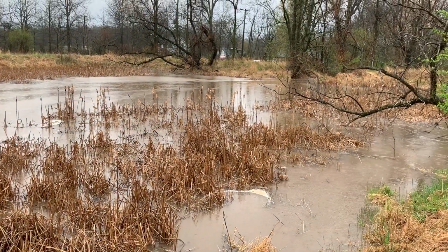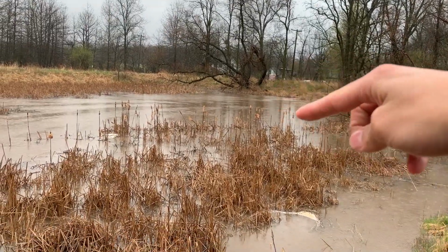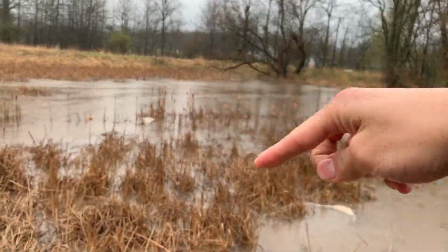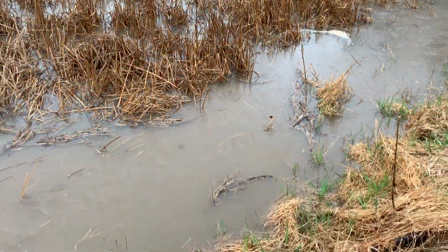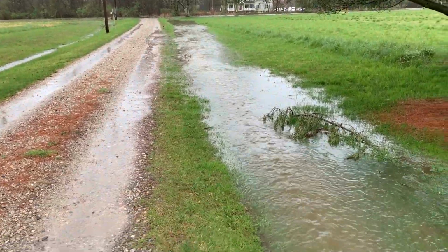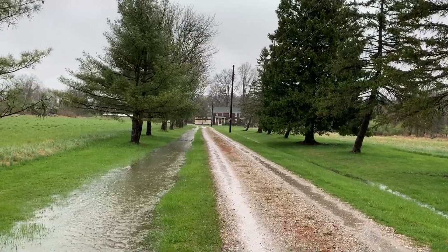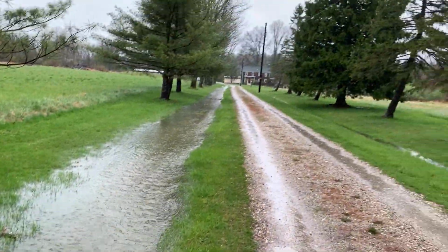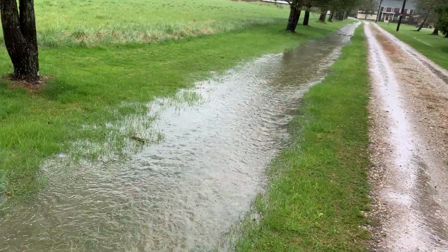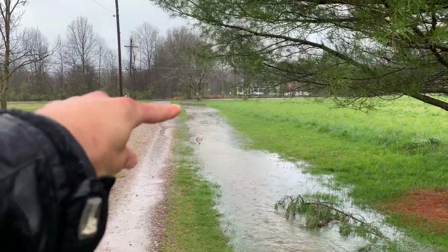We're down by the road now. So normally the pond is just that area right there and it fills these reeds. I've never seen it this high though. And here along our driveway you can see a close-up on a brand new stream that our property now has. It's just so crazy. This stream just appeared in the past couple hours, and eventually we're gonna have another pond right there.